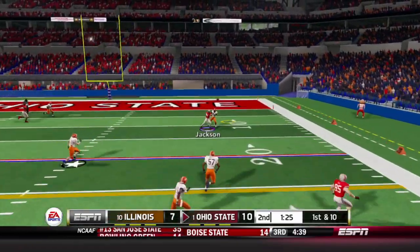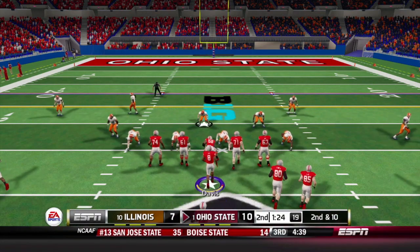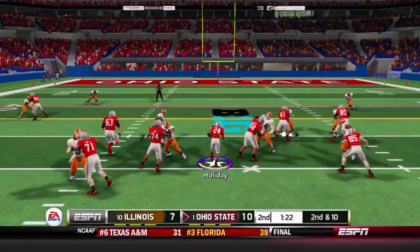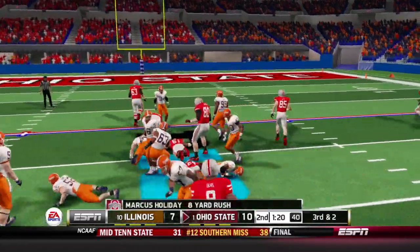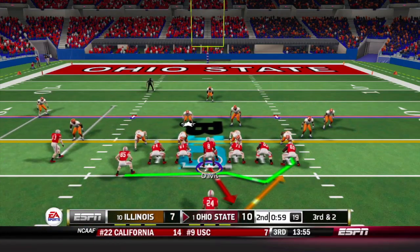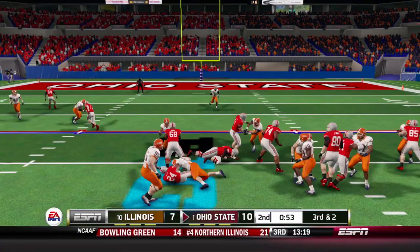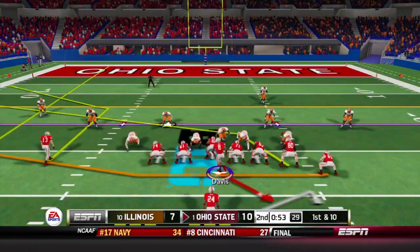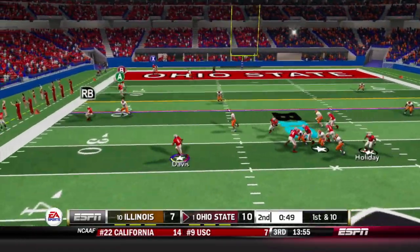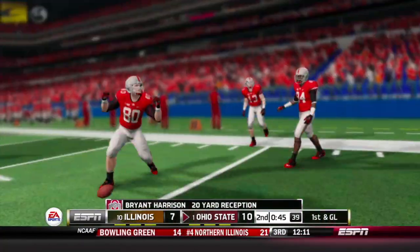Davis fakes a handoff. Throws, and that one's going to hit the ground. Incomplete. Second down. Ohio State holds a field goal lead. He makes his way to about the 28. He makes it out maybe to the 26-yard line. Play action under pressure. He's got it out to his tight end. Inside the 10, and he's tackled at the 6-yard line.